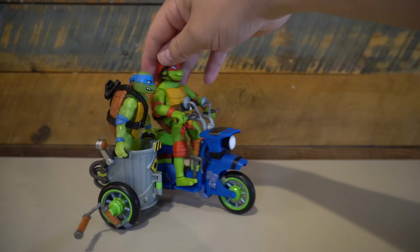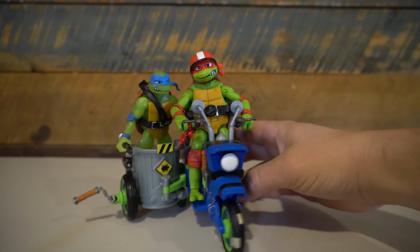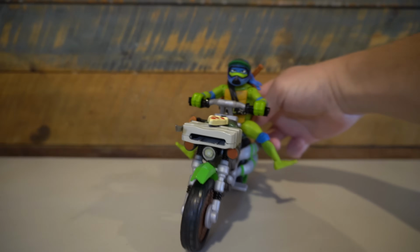I think that the helmeted Raph figure is a ton of fun as well. Really, both bikes are great. The only negative I have is with the kick cycle. It can't stand up on its own, which makes playing with and displaying the vehicle a bit more difficult.